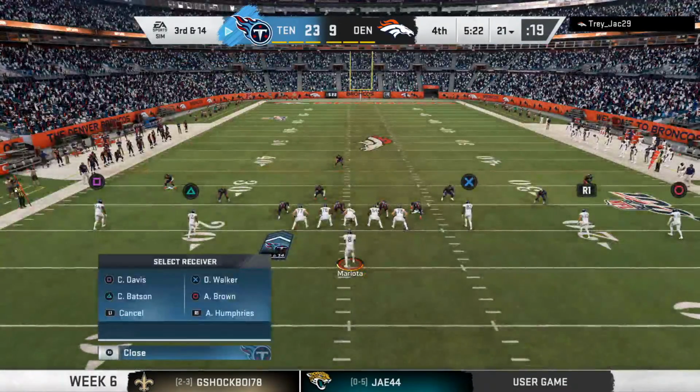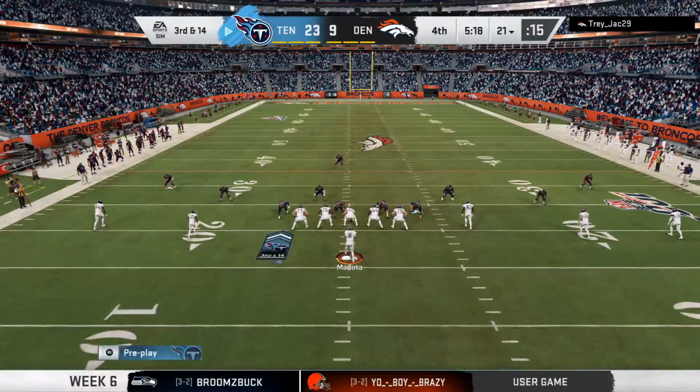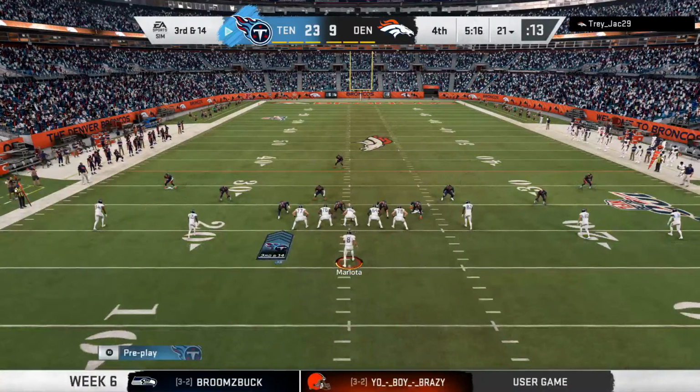Single receiver. And it's 3rd down. Switch. He's coming. We got double up.